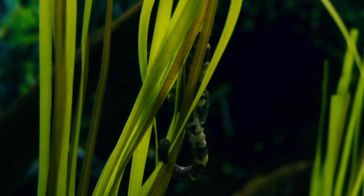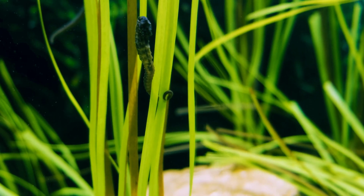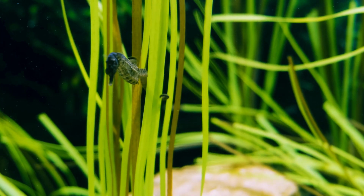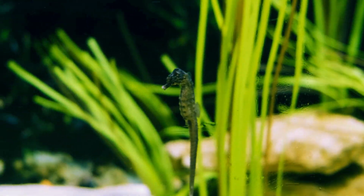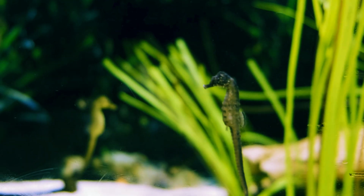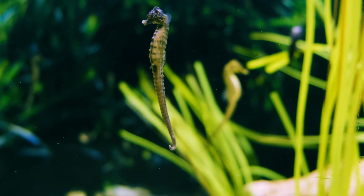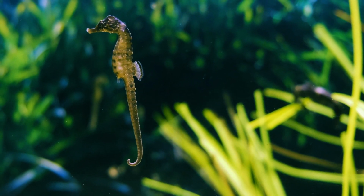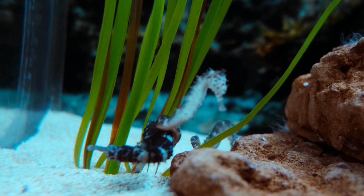These creatures swim upright. However, they are very clumsy swimmers. They can't swim well. They can die in strong currents. Their length ranges from 16 millimeters to 35 centimeters. They resemble horses in shape. They swim forward with small fins on their backs, flapping 35 times per second. On the back of their head, they have smaller fins for steering.